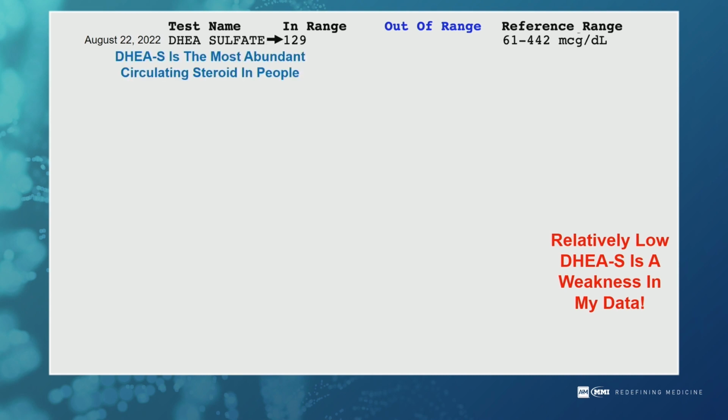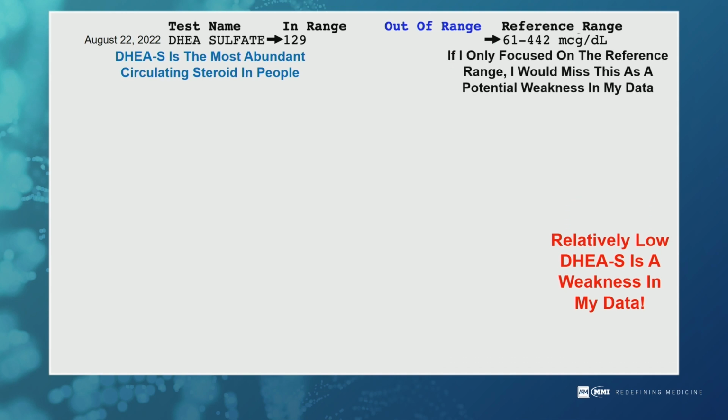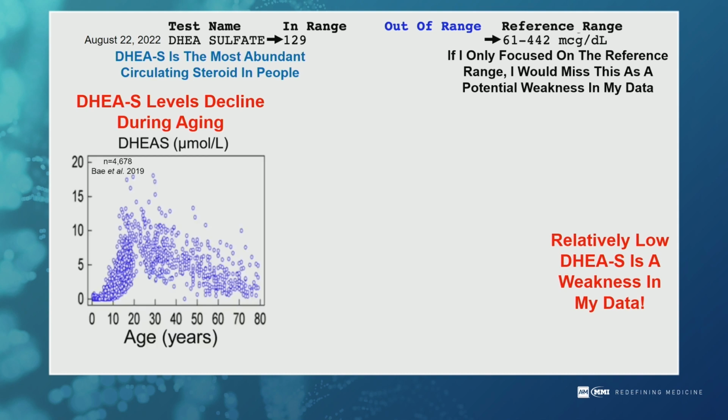Now, note that DHEA sulfate is the most abundant circulating steroid in people, just to highlight its importance without going into all of the pathways and mechanisms that it's involved in. Now, if I only focused on the reference range, I'd miss this as a potential weakness in my data. That reference range is very wide, 61 to 442 micrograms per deciliter. So DHEA sulfate levels decline during aging. We can see that here they peak at around 20 years old, and then they decline. Now, putting my data into this chart, we can see that I'd be relatively low for my age group and actually low for every age group based on this most recent data.